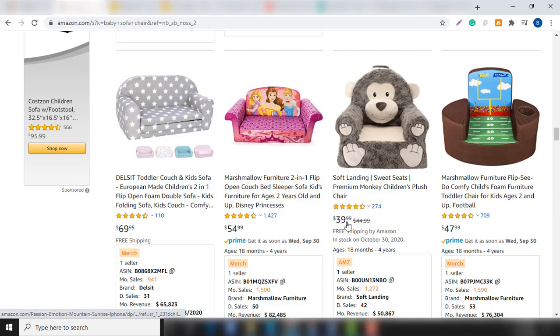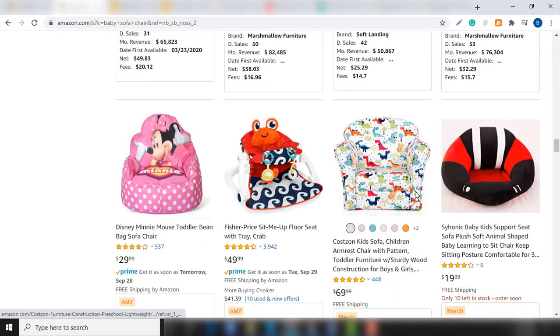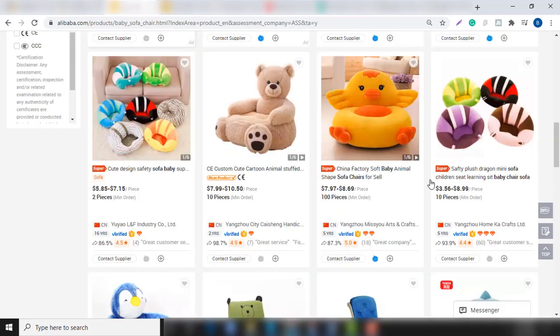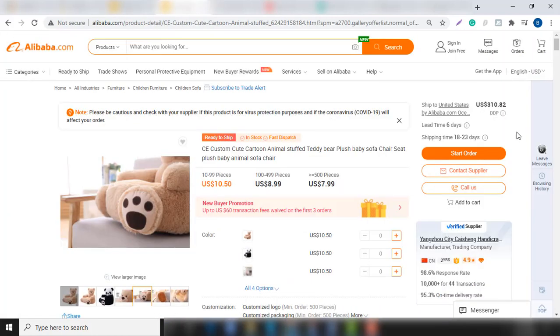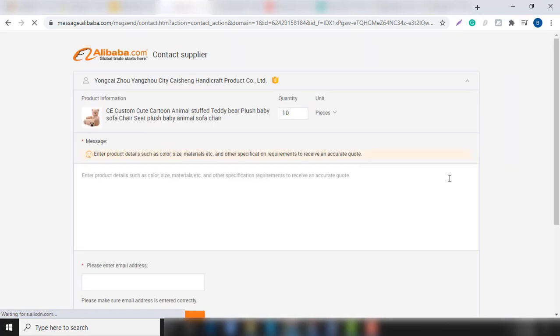This product seems close to the product that we have seen on Alibaba, and it is listed for $40. So that means you can sell it for three times its cost. So far, this product seems perfect for me. Once you finalize the product, you can shoot an email to the supplier by clicking on the Contact Supplier option.